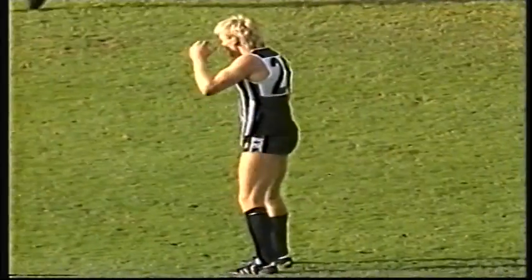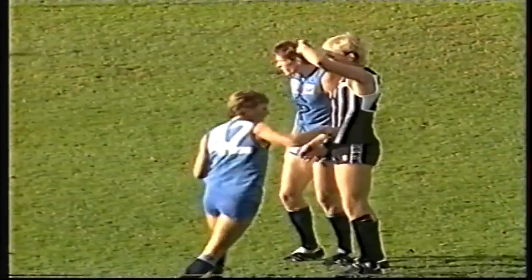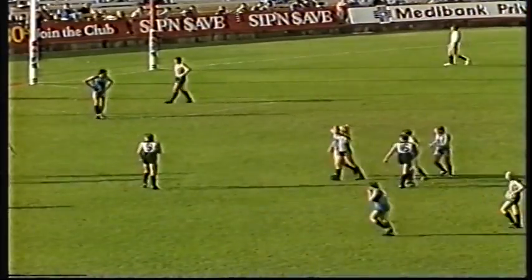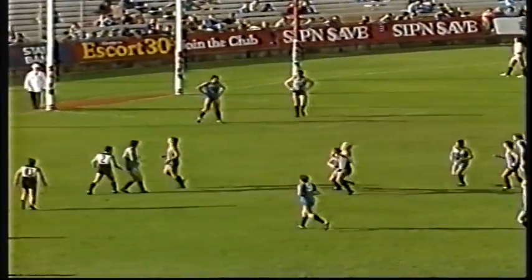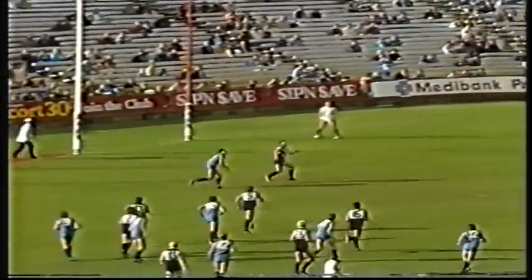No method in attack the Magpies. Sturt has got it all at this stage, using the ball a lot better. But the number of times the ball has gone out on the full or just out of bounds when they're attacking is costing them dearly. Geneva jammed it onto his boot quickly.